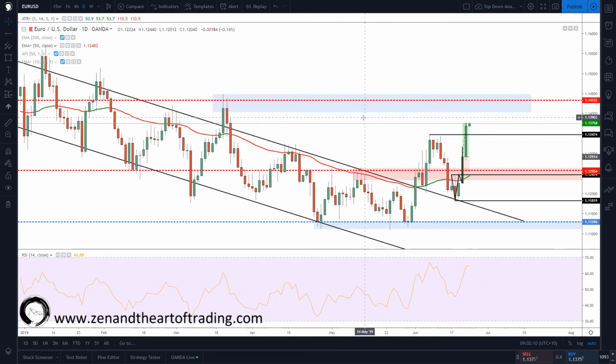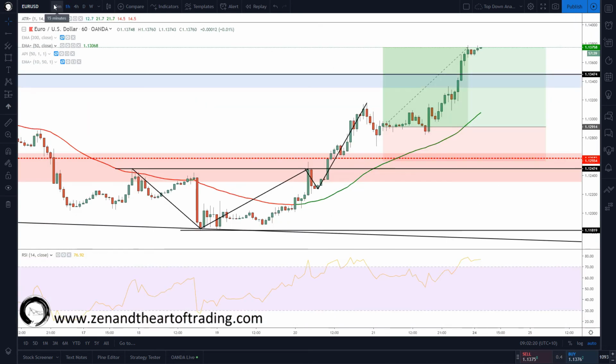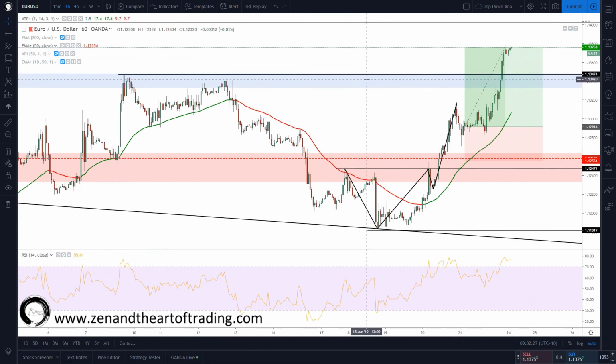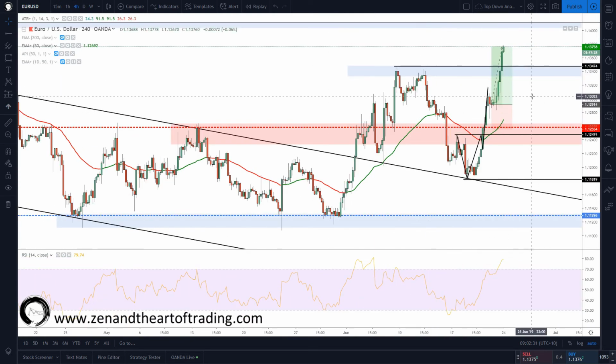So going forward into next week, I'd expect buyers to show up in here. So if you're not involved in this move and you want to catch it on a lower time frame, looking for pullback entries into this zone up here could be a good play. But there's also a chance that price could retrace a little deeper.